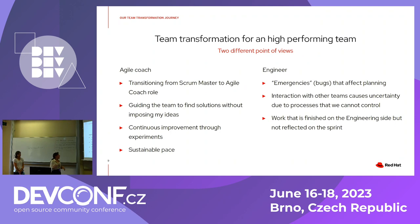Okay, so from my point of view, while this transformation was going on, I was transitioning from a Scrum Master role to an Agile practitioner role. So I was there at the beginning with the team, actually giving them solutions, suggesting things, and I had to move to guiding them to find solutions themselves without imposing my ideas.